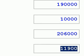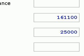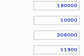So what we're going to do is we're going to put our purchase price back here. We're going to put everything back to our original, $206,000, $11,900, $2,000 for seller paid closing costs. We'll go ahead and put our first mortgage back at $161,100. Our second mortgage at $25,000. I'll just click submit real quick, make sure my numbers add up, and they do.